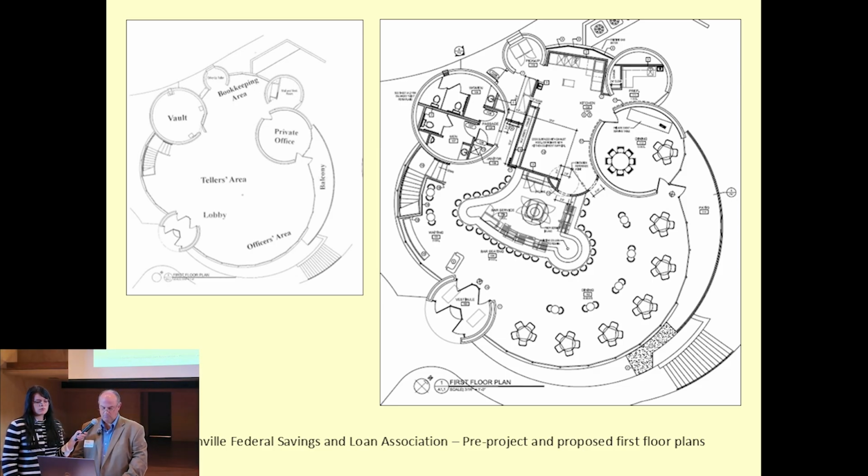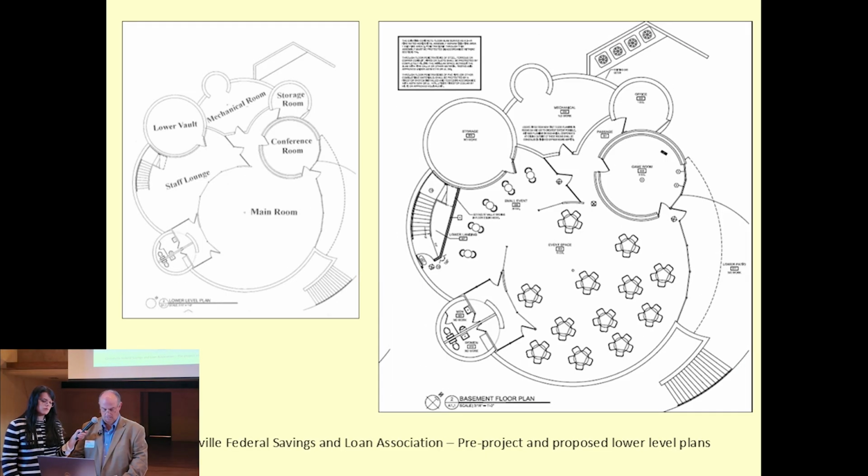The mail and workroom became the kitchen prep area. The private office became a private dining room, and the drive-up teller station became a takeout window. The lower level became event space, with the conference room serving as a game room. It largely maintained its pre-project layout, although note the wall constructed next to the stairs for fire separation.